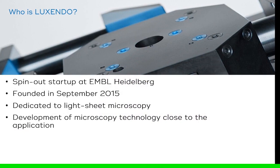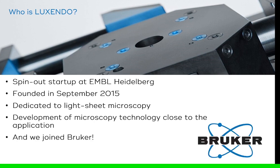To remind you who Luxendo is, we're a startup that spun out of the EMBL in September 2015, and we're a company dedicated solely to light sheet fluorescence microscopy and the development of the application in close collaboration with researchers like yourself. In 2017, we joined forces with Bruker, a world leader in high-performance scientific instrumentation.